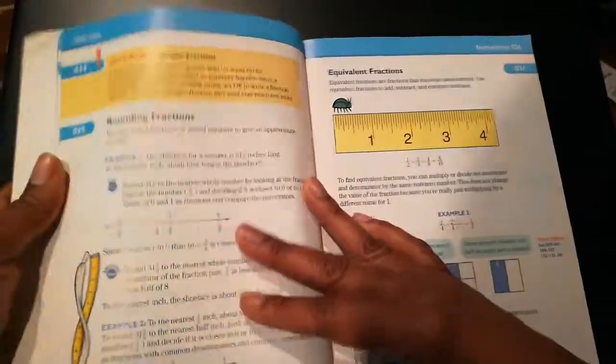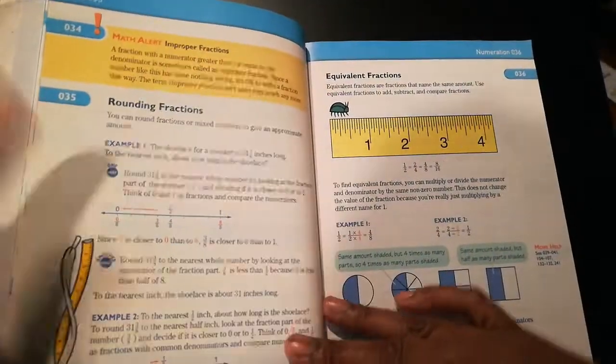Oh my goodness. But I do like this one. This one, I don't really care too much for this one. Not every part of it anyway, but I'm going to show it to you. Oh, let me show you the back so you can see what it's going to be talking about.